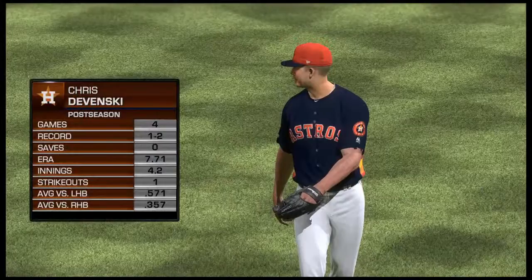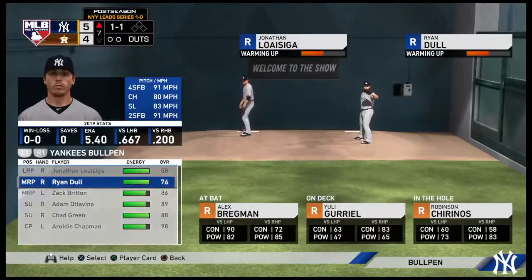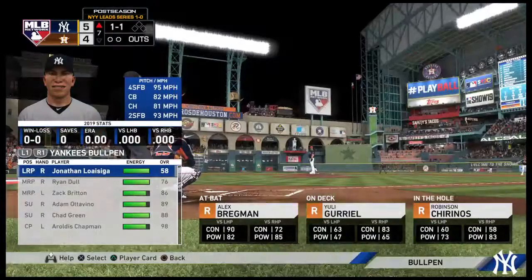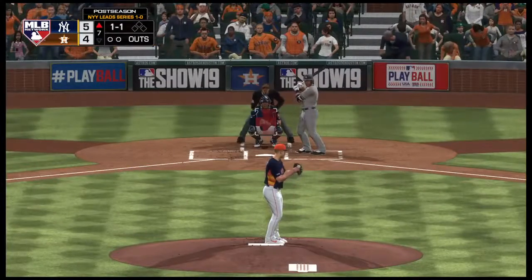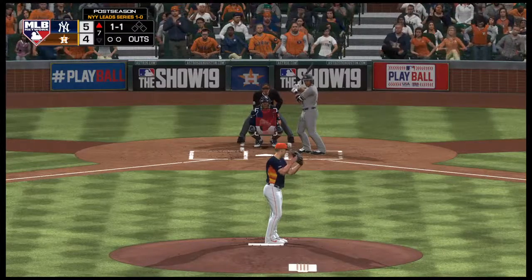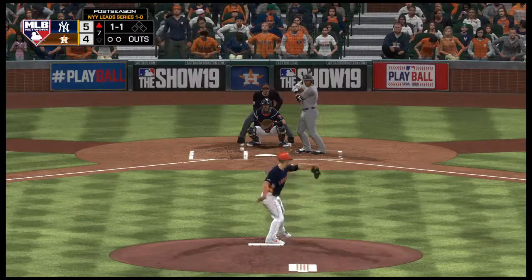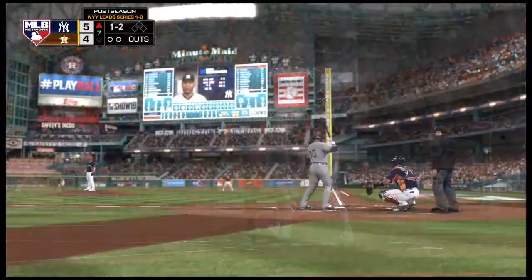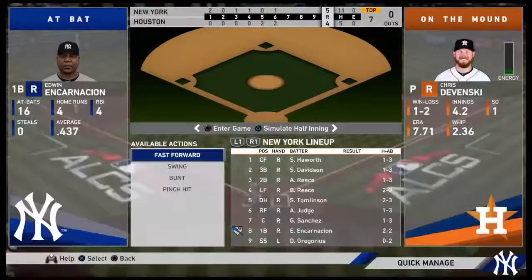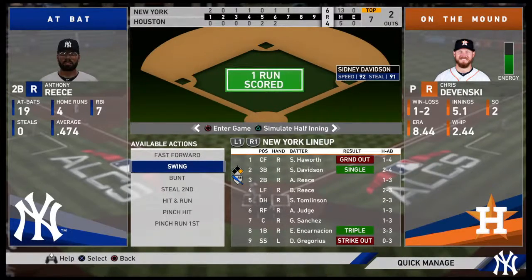So it's 2 runs. Chris Devenski is on to pitch from the bullpen now to start inning number 7. Number 47. Striding into the box, Edwin Encarnacion, head-to-head against Chris Devenski. He's 0 for 4. Now the 1-1 pitch. And right into the shift. Let's play ball. 3. He's out.